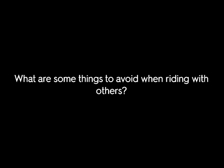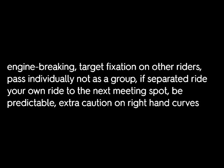When would you use staggered, side-by-side or single-file riding formations? Almost always use staggered unless you're forced to use single-file. Side-by-side should be avoided. What are some things to avoid when riding with others? Engine braking, target fixation on other riders, pass individually not as a group. If separated, ride your own ride to the next meeting spot. Be predictable, extra caution on right-hand curves.